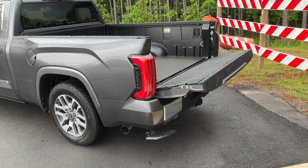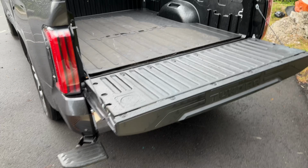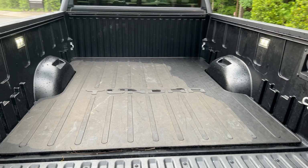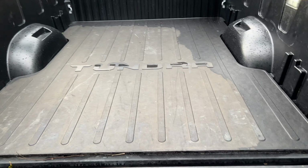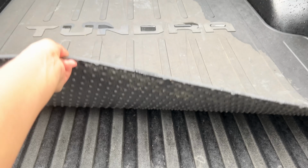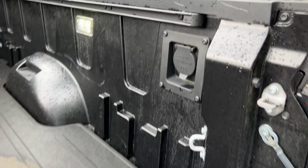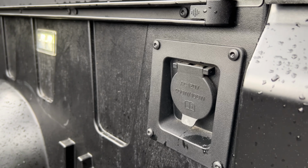Another pro is going to be with the bed. I love the new bed. It's kind of like that new aluminum reinforced material that they're using back there, similar to the Tacoma. And because of that, you don't have to worry about buying a truck without a bed liner, because this is just coated from the factory. There's no additional option that you have to tick off, and it's durable.